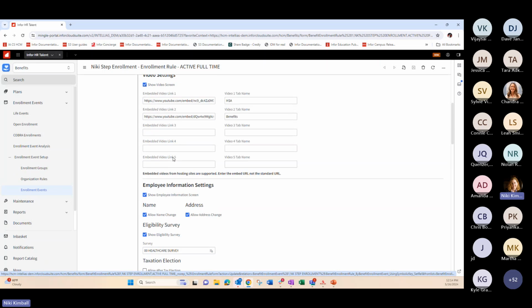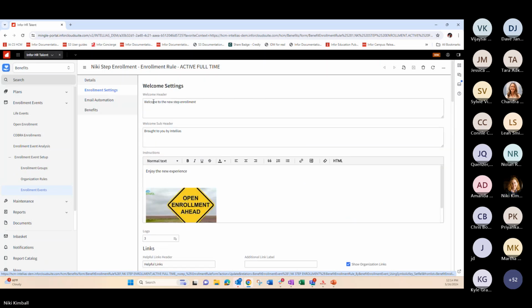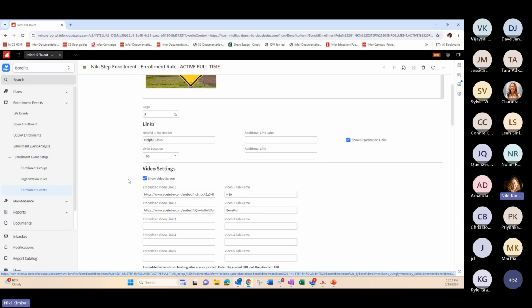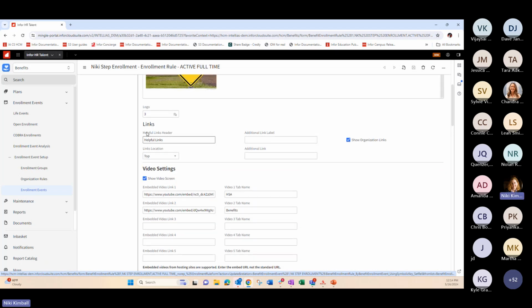Scroll back up. Sorry, don't mean to make you dizzy, but you can add a header, a subheader, and instructions. These links, I believe, were already there, these helpful links, but these are the video settings. So there's 5 new videos. These links can be videos up here. So there's helpful links, and those are just URLs. So those can be videos.